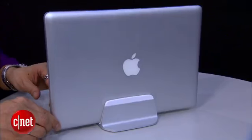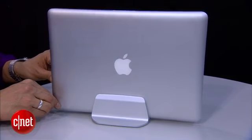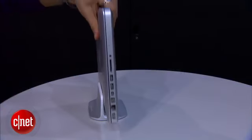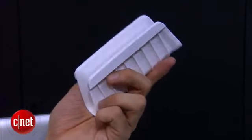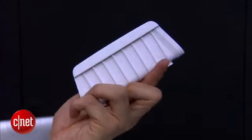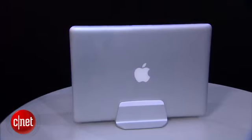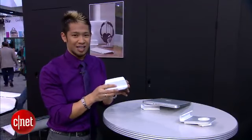Now the other product they have here is called the Alu Base. You can see here, this is a MacBook Pro. I can just drop it into this base. It comes with two different inserts for different sizes to support a MacBook Air or a MacBook Pro, but it's a really nice, hefty piece of aluminum. Feels really solid, and it has a rubberized coating on the bottom so that it stays in one place.